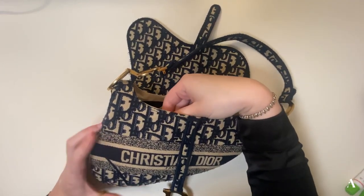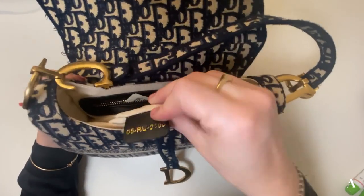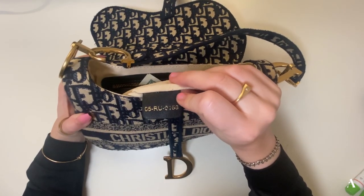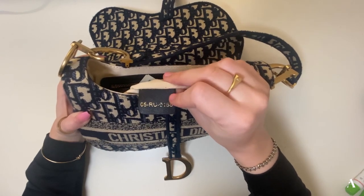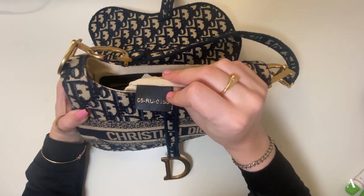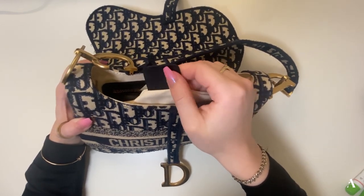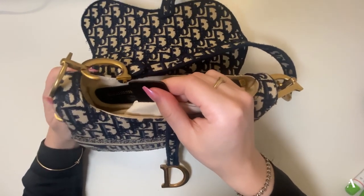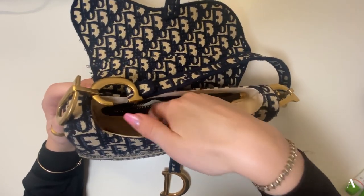This is not an item, this is part of the bag, but I did want to have us take a look at it. So this is the date code of the bag. This is formatted in such a way that you can verify when it was made, what batch, for authentication purposes. Obviously being a replica, that's not something I have a huge interest in, but for those of you looking to buy the authentic version of this bag, that is an important thing to be aware of.